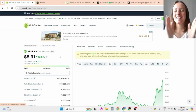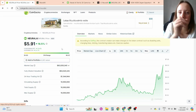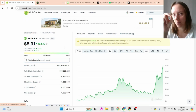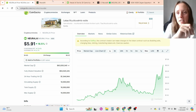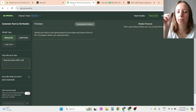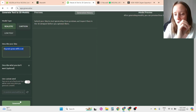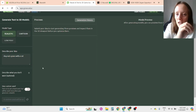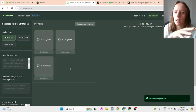Welcome, Neurala fans. Interesting project right now on market. Neurala decentralized exchange, the project that can turn text into 3D models. So I have a website open already here, and I just wrote dog eats grass with a cat. So let's try this and let's see how. Okay, right now it's generating the photos.